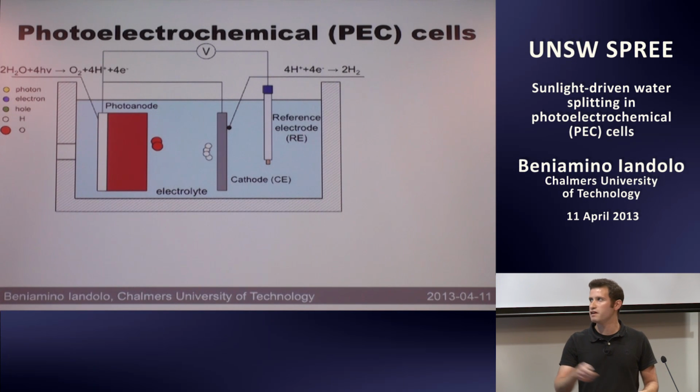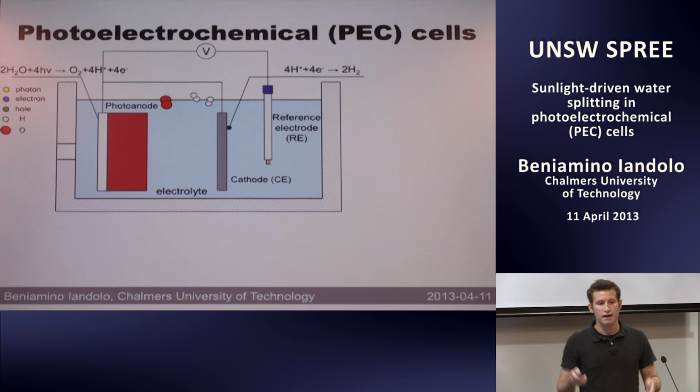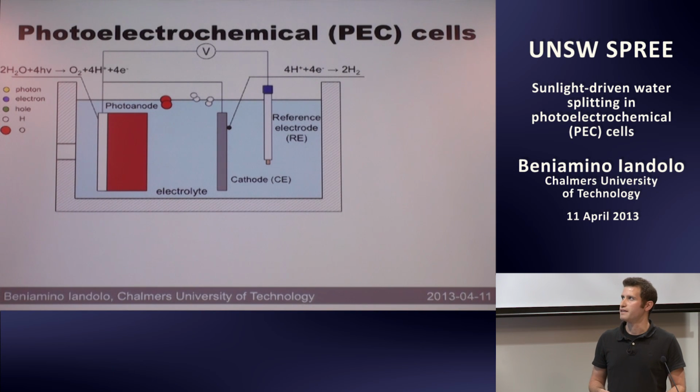Meanwhile, the protons travel via diffusion through the electrolyte, they reach the cathode, and a hydrogen evolution can then take place over there.